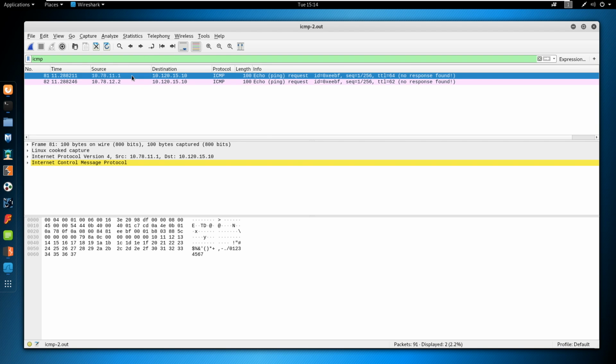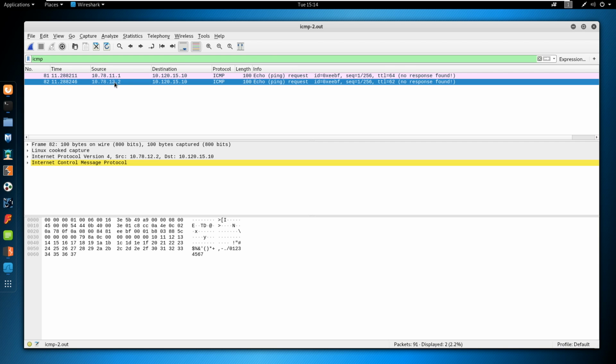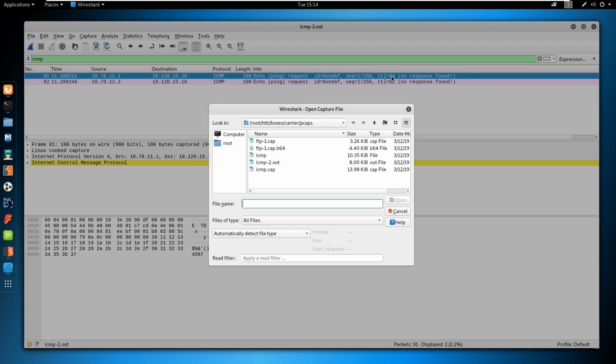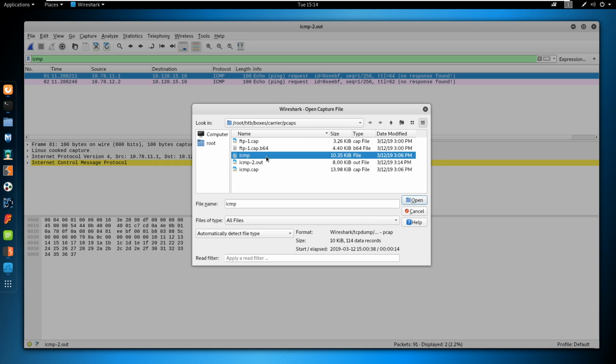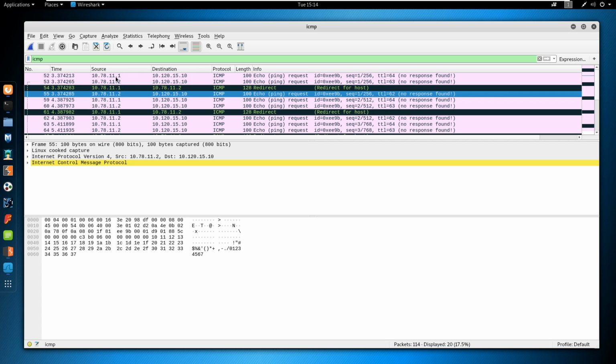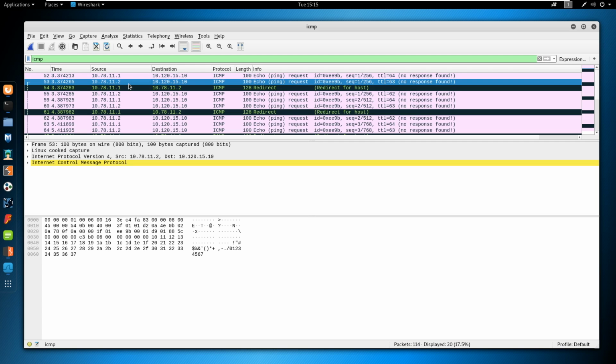Looking at ICMP, we send a ping request, and now we're getting the reply from 12.2. If we remember the last one, we still got it from 11.2, I believe. So let's do Control O to open a previous one. We can see the TTL mysteriously went from 64 to 62. Let's look at the first ICMP capture. We don't have any TTLs jumping. We have 64, 63, 62, and we're getting it from 11.2.